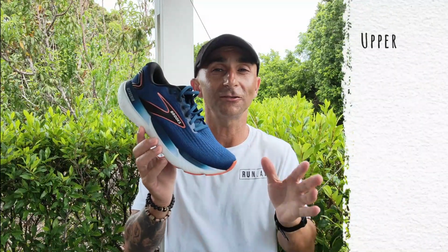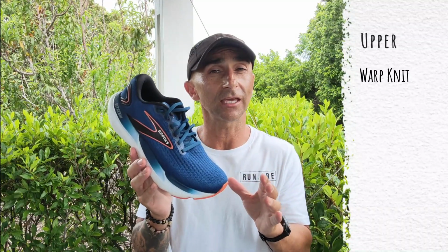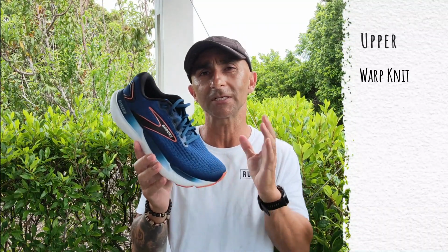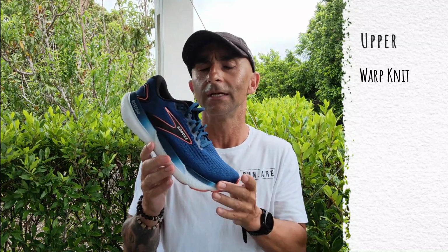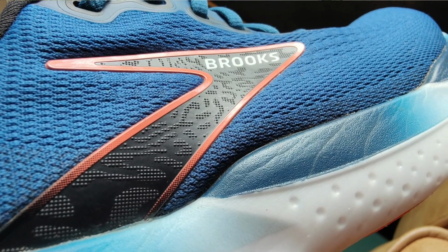So in the upper here, they're using their engineered warp net. Now this is a really premium upper material, so build quality excellent. What it is though, it's thick and for me not very breathable, especially in these hot Aussie conditions. But this is the Glycerin. It just screams out plushness, it screams out comfort.